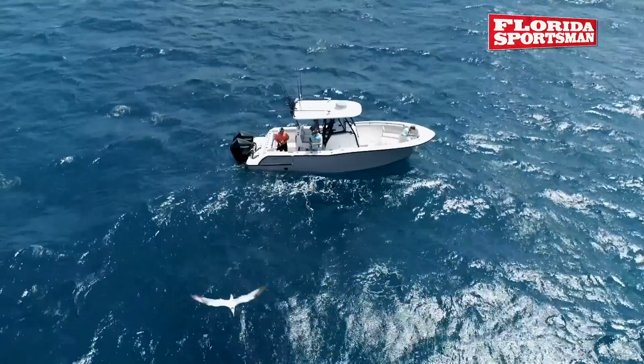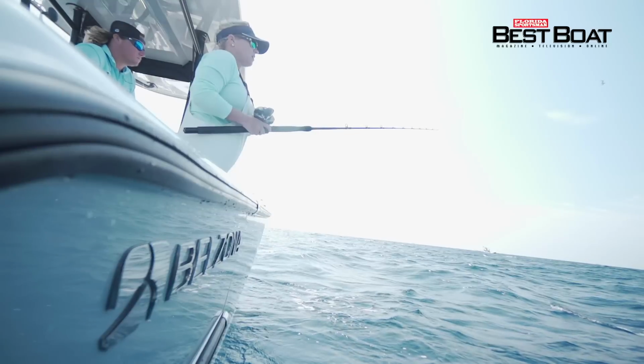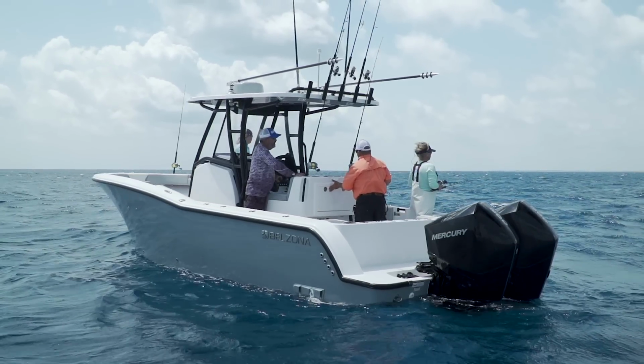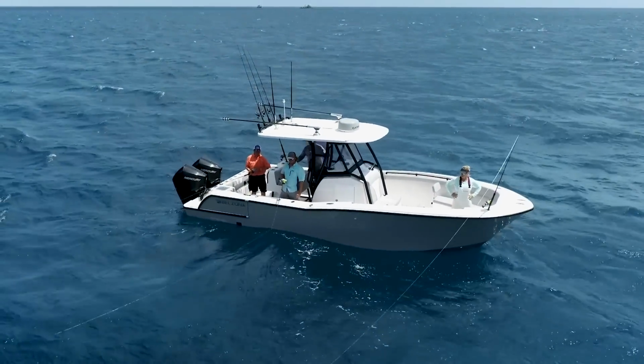Now, the 27-foot center console is actually the same hull as their 27 walkaround, and for Belzona to try and make a move into the pure fishing market, I actually think it's a great move for them. This is a boat that a lot of people love because of their style, but there's going to be a lot of people that really demand more fishability in a boat. If this is the direction that Belzona is taking their company, they're going to bring us more fish-friendly models. I, for one, am very interested to see where that heads.